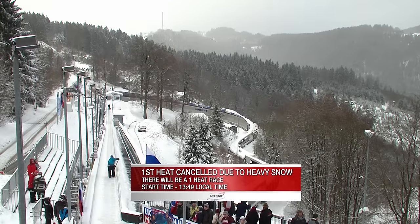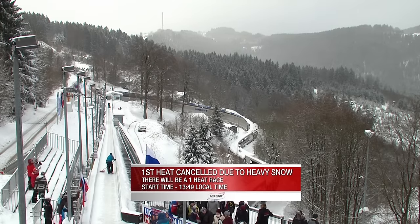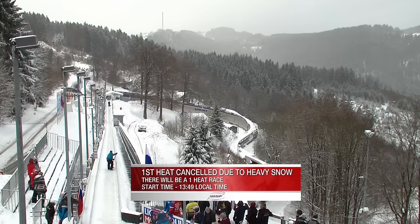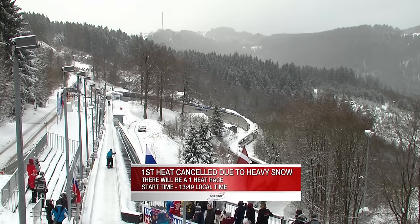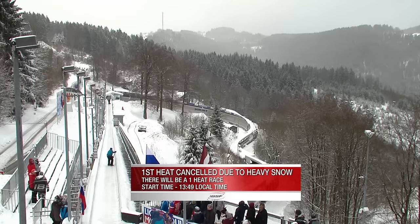Exactly so. Although we have got a start time for our second heat, we have now got about an hour or so, just under an hour to go. So we're going to wrap it up here. Thank you very much indeed for saving my bacon, Nathan. And we'll look forward to a one-heat wonder in the second heat.